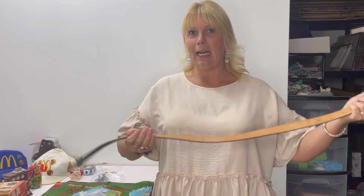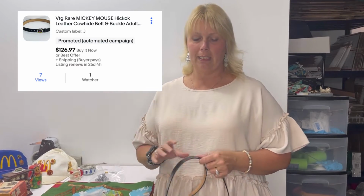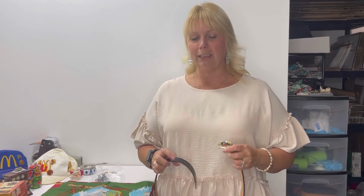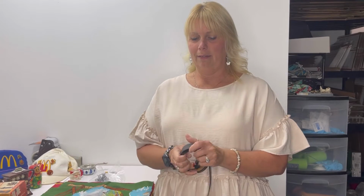So currently I have this listed already. I'm going to pop up the listing so that you can see what I have it listed for. I already have a watcher on this belt. I listed it for, I believe, $127 plus shipping. And of course I have best offer on there. There are no other belts like this on eBay. So cross your fingers for that. But I do think it's going to bring a pretty high price.